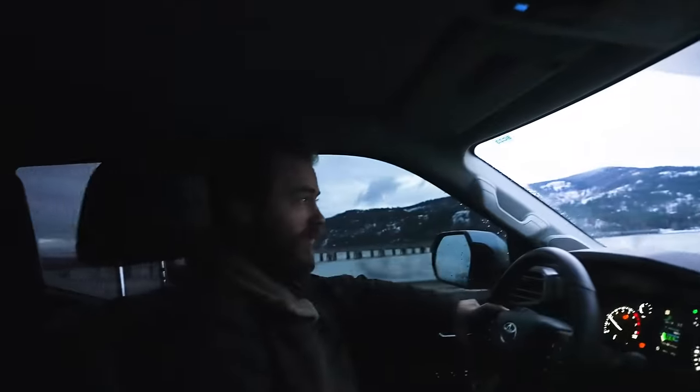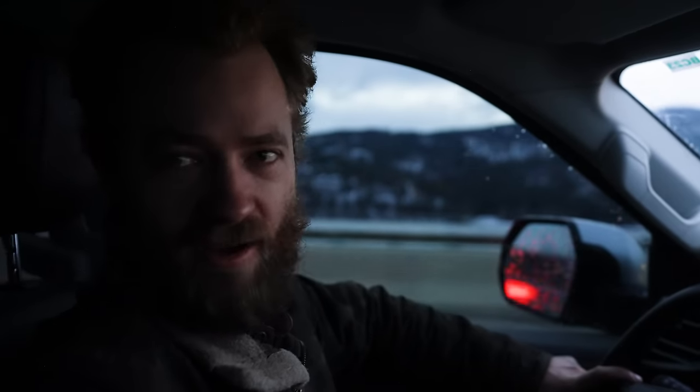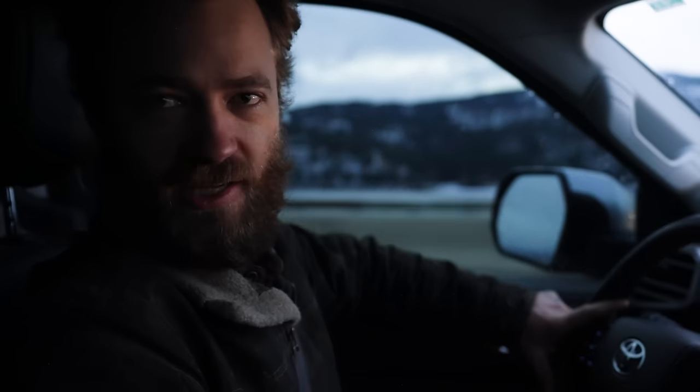Where are we heading? We're on another adventure to pick up a swindly project. I've been eyeing it on Marketplace for a while. It's only about a 5-hour drive to get there, but then we gotta load up the thing and come back.